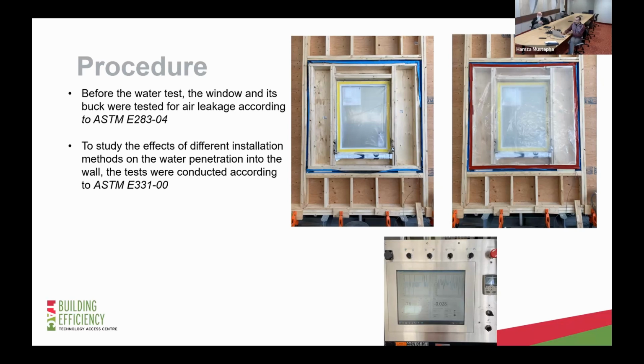The rates, so the pressure that we used for ASTM E331 was 300 pascals for this test. For the tear test, we used 75 pascals. Flow rate, again, was specified by the standard. So flow rate was at 3.4 liters per minute.